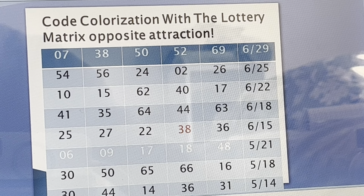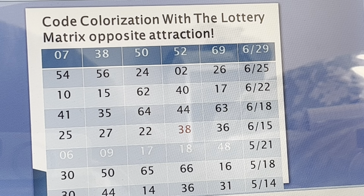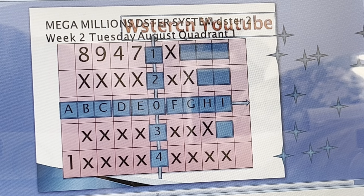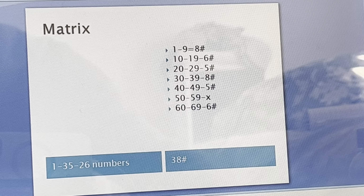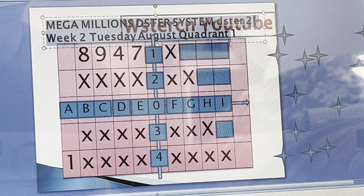So again, the Dster system is the mainframe of the system. It's the matrix. If you don't have a matrix, you're not going to win. So using the Dster system is a way to win. Let's look at the Dster system for Friday's draw. Friday will be March 18th. So let's look at the March 18th draw.